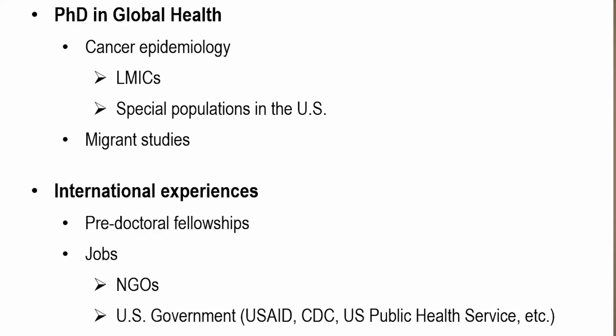And speaking of the future, my ultimate career goal is to pursue a PhD in global health. I wish to stay in the field of cancer epidemiology, in which I can further study the topic in low to middle income countries and special populations in the US. And I am also very interested in migrant studies. But from now until I achieve those goals, I certainly would love to have more international experiences, whether it's through an NIH or NCI pre-doctoral fellowship, or through a job with an NGO, or the US government, USAID, CDC, or US Public Health Service. And as a second-year MPH student, I'm really open to exploring all the options. If you know of any of those, please share with me. I would truly appreciate it.